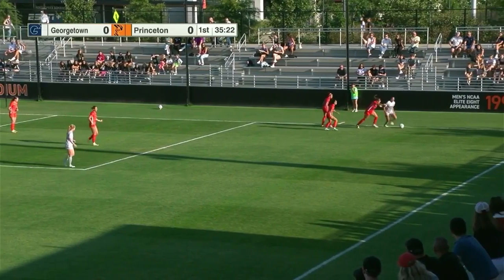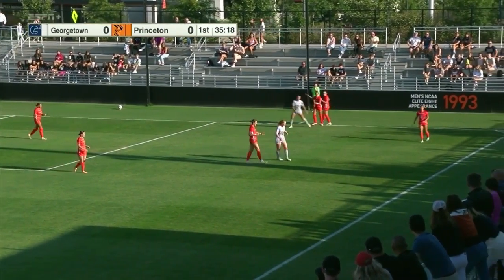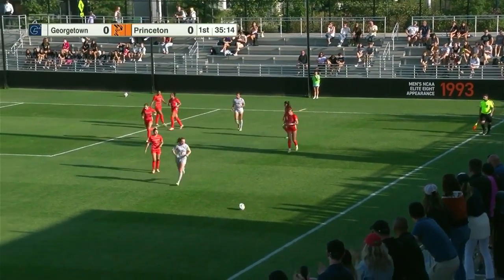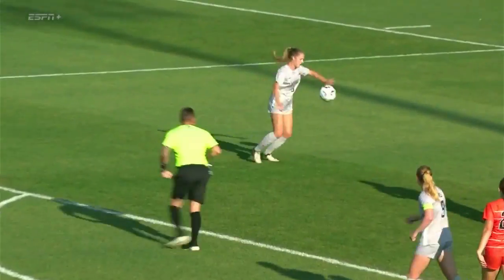Help defense coming from Barry. Still on the end line. Oh, what great work by Barry and Bryant, double teaming to make it a throw-in. Really nice service here on the backside.